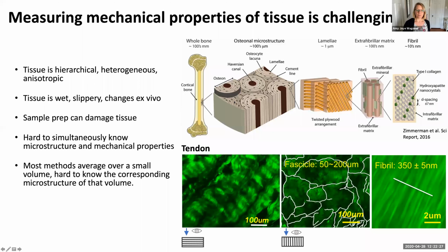The second thing I want you to notice is that if we're looking at the material here versus if we're looking here, that material looks different. So we call that heterogeneous. So it's heterogeneous through the bone. And then you can also notice that there's some directionality with this tissue, both with the bone that's shown here and the tendon shown here. You can see there's directionality to the tissue. So we call that anisotropic. And so if we test it in different directions, we might get a different answer.